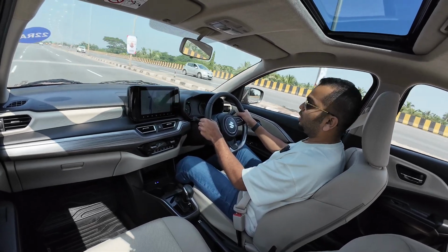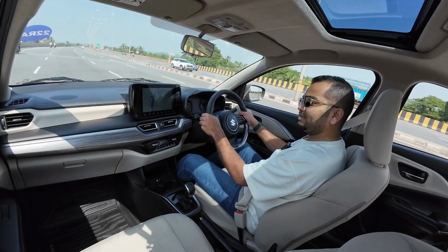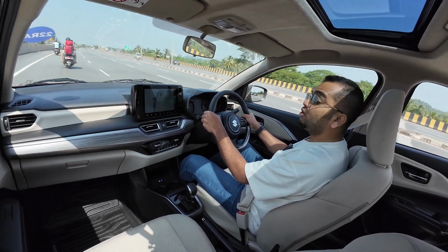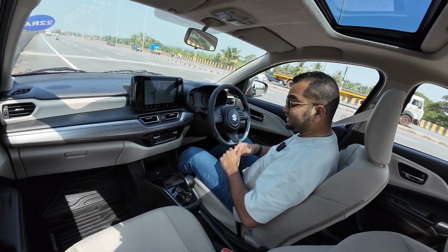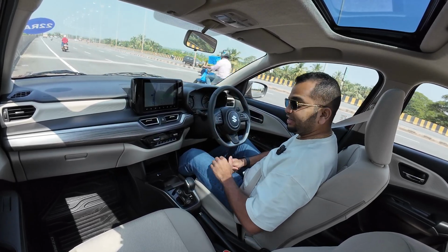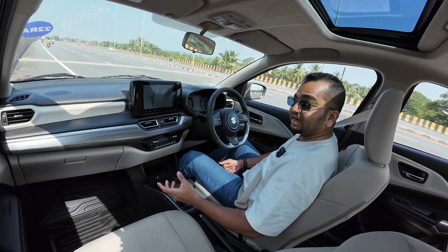Let us try it out one more time. So I will pull over to the shoulder again and let us accelerate from a standstill one more time. What I also want you to notice is that since I'm driving this AMT variant, all I have to do is slot it in D mode. There is no button that I have to press.